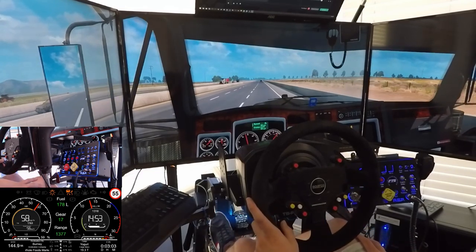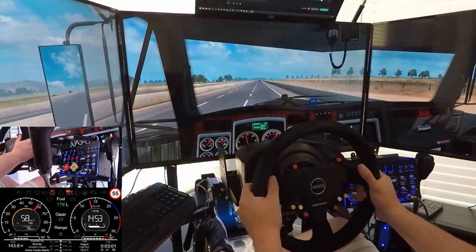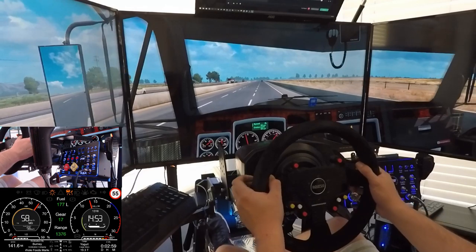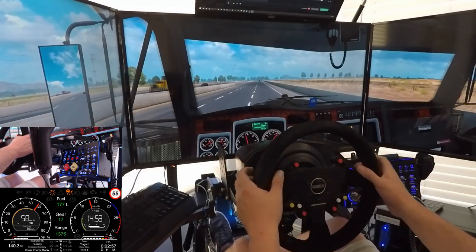And I know it looks a little weird from my perspective because we're in the three view and I'm really far up on the dash, but it at least feels realistic when you're looking at it. And I did find that when I'm in single monitor mode with TrackIR, I feel like I'm in a truck, and it sounds like I'm in a truck.